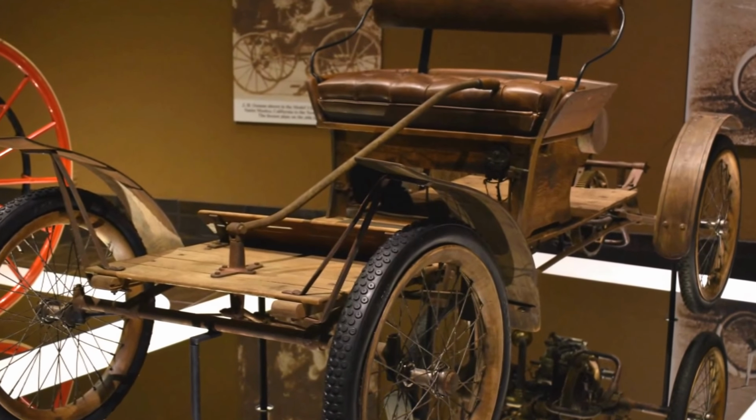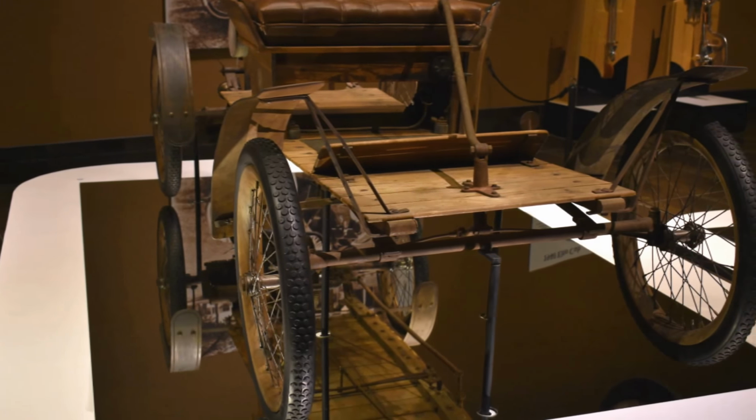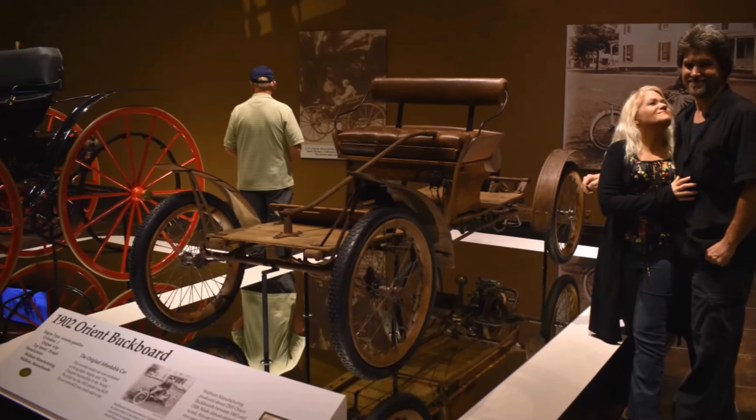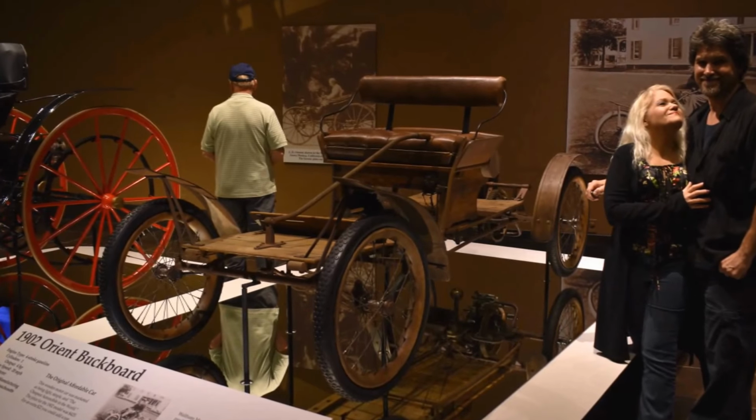In fact, it was said the first piece of automotive equipment owned by the famous race car driver Ralph De Palma was a 1903 Orient Buckboard. His buckboard is located in the Luray Auto Museum in Luray, Virginia.